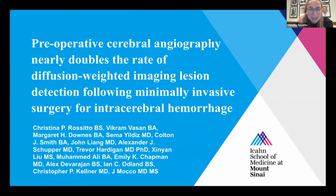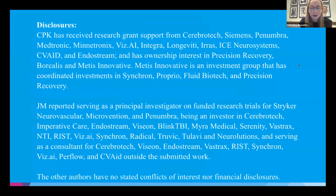Okay, so today I'm going to talk about some research that we've been doing looking at diffusion-weighted imaging lesions after ICH evacuation. And this presentation is based on work that's under revision at JNIS right now with the co-authors that are listed here. Here are our disclosures.